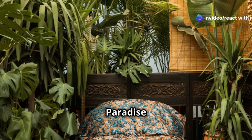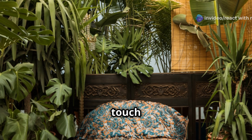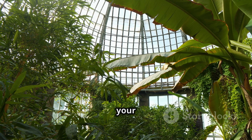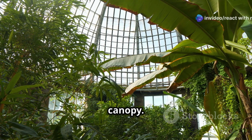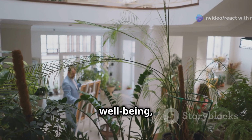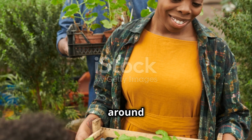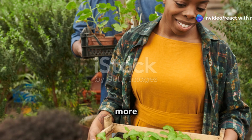Imagine a bird of paradise in full bloom in your living room, its striking flowers adding a touch of the exotic. Picture a banana tree reaching for the sunlight in your conservatory, its large leaves creating a tropical canopy. These plants are not just beautiful to look at, they also bring numerous benefits. They also improve your well-being, creating a calming environment. Studies show that being around plants reduces stress and improves mood, making you feel happier and more relaxed.